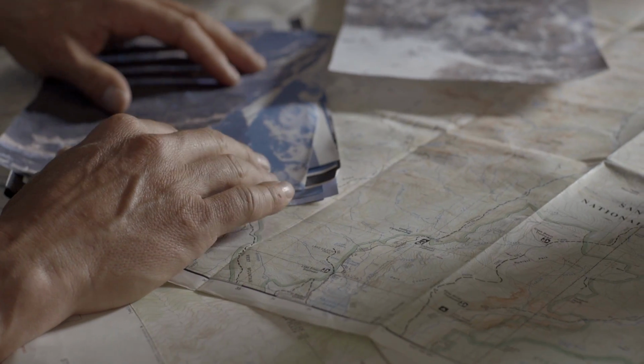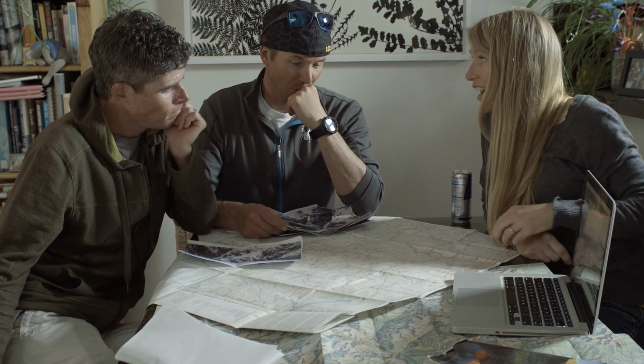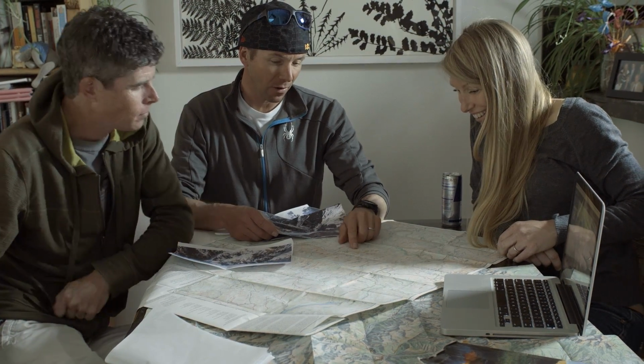A lot of these peaks don't have a lot of information about how to access them or what ski routes, and so to be out there pioneering is really motivating and feels like you're giving back to what's provided so much for us. Yeah, there's some stuff to consider there. The index looked good. There was a really good line off the bat. Really good. I mean, this thing had awesome lines.